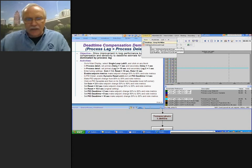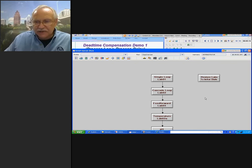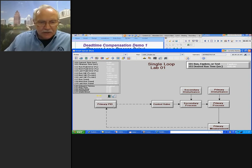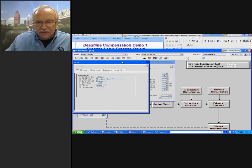Well, here we are at the main screen for the process control lab. If you come into this, you should hit the restore labs to the initial state button in case somebody left it with their interesting results. We're going to work on the single loop lab, so let's do that. We're going to open up the faceplate and the tuning settings here. And we can click on any of these blocks in the block diagram to get at the details for PID, process, measurements, disturbances, and control valves.